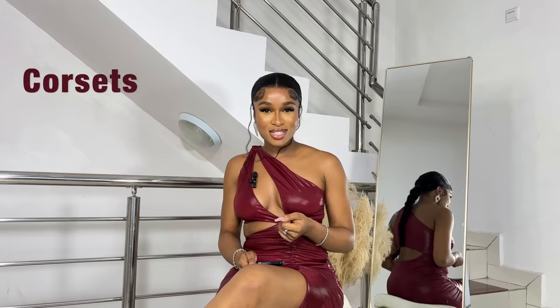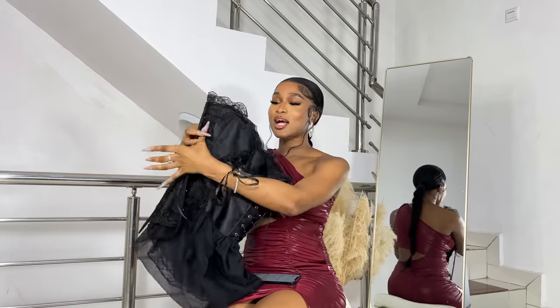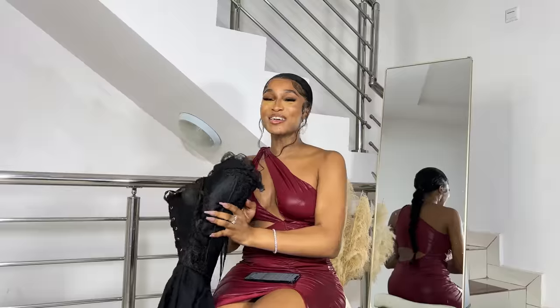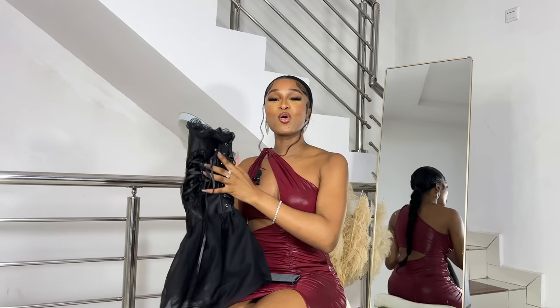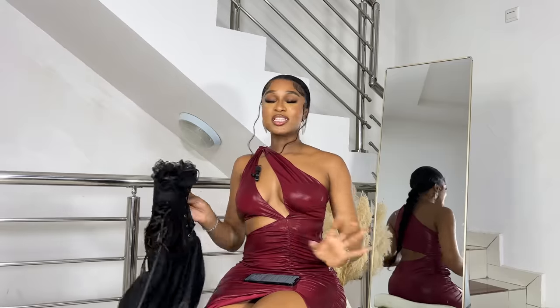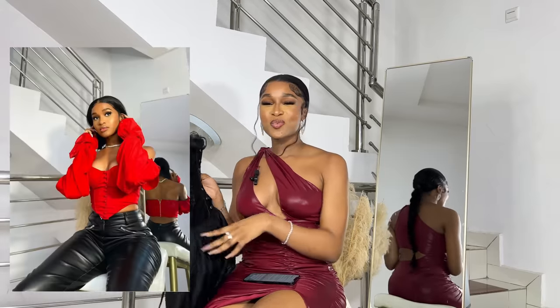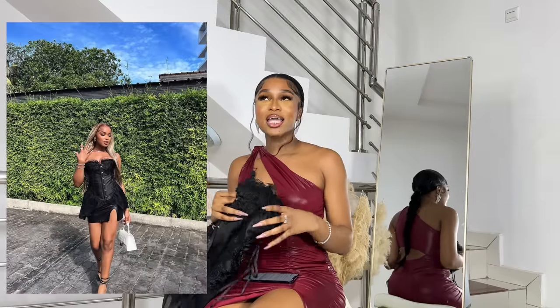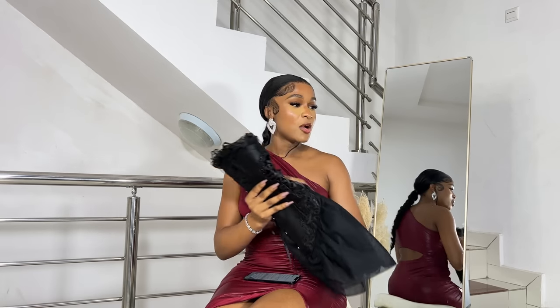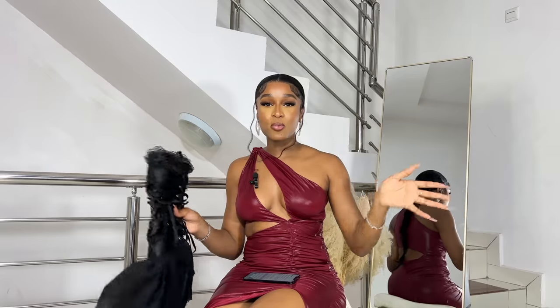And I'm going to start with the one and only corsets. Honey, corsets are so important in your wardrobe. I love them so much. There's a way they hold your body, and then they push up the little titties, you know? And then you can wear them with pants. You can wear them with skirts. It's just such a diverse look to have. I've got this particular one from Bingwa Fashion. The other corsets I have, I got from Opoly.